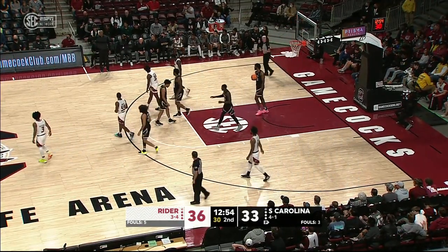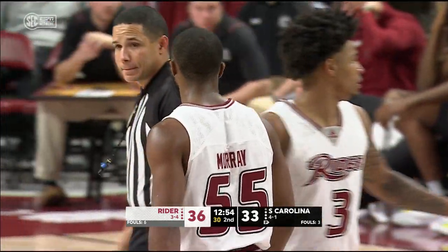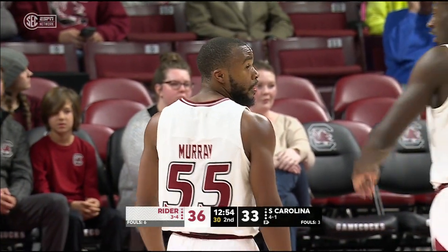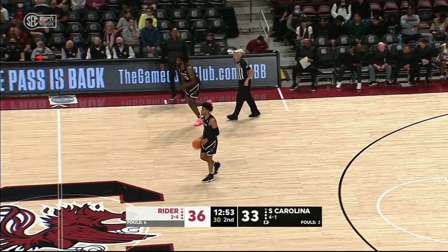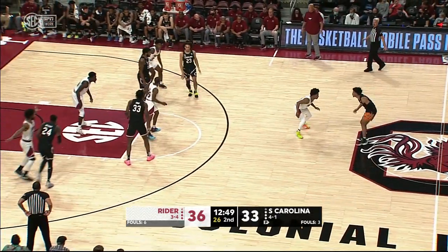Moving screen. So another turnover for Ryder. Third foul now on Benson. 16 fouls, just under 13 minutes to go here in the second half.